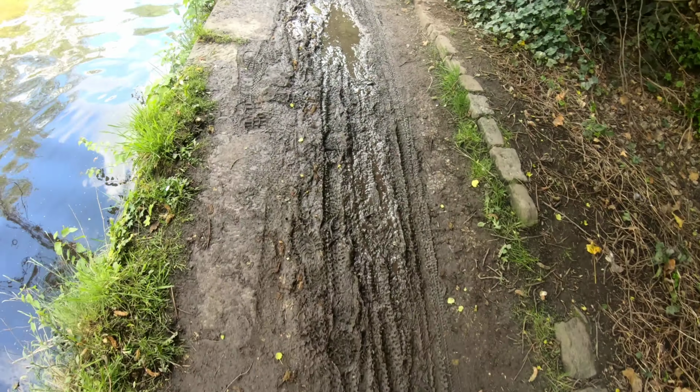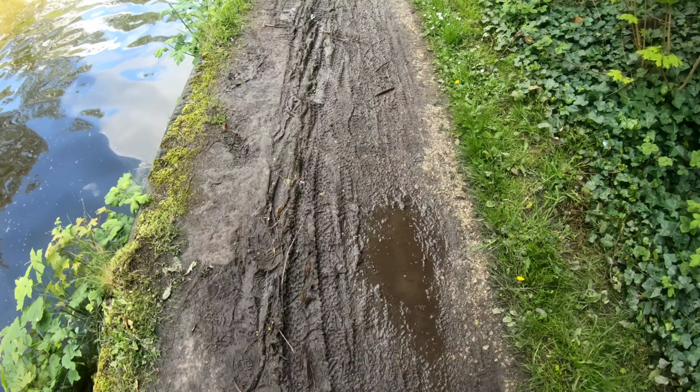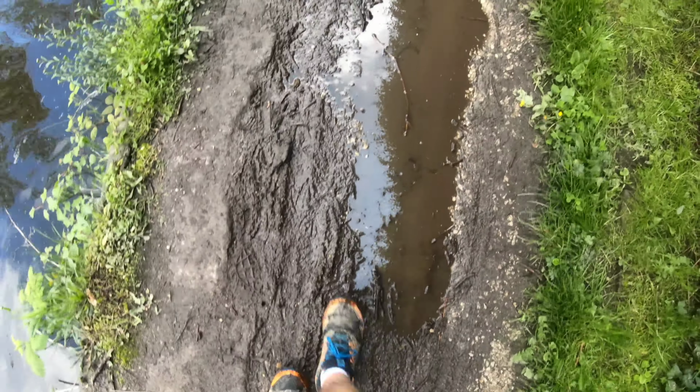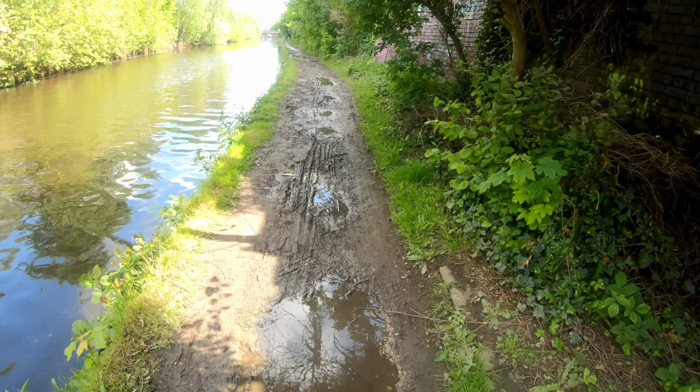So, as I was saying, the weather's a lot better today, but we have had quite a bit of rain over the last few weeks, and I'm so glad that I put the trail shoes on today. It's a bit muddy in places, the towpath so far.